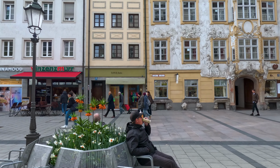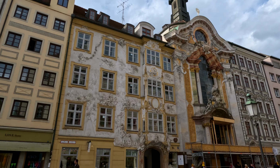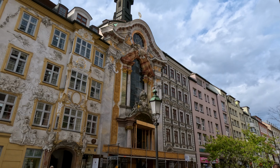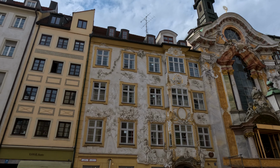We're just sitting down for a little rest. This is a very nice theatre. It's beautifully decorated and the street's really lovely. There's a church up the end. So far, so good. We're on our way to the Hofbrauhaus where our German friends told us to go, so we'll check it out from there.